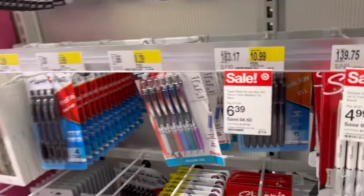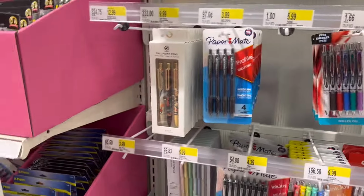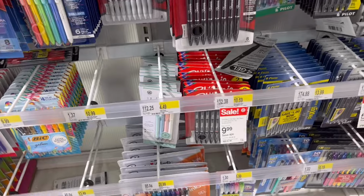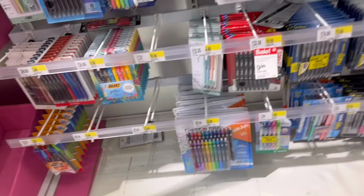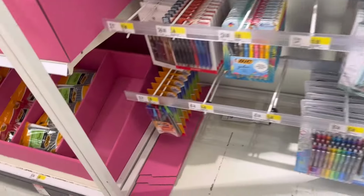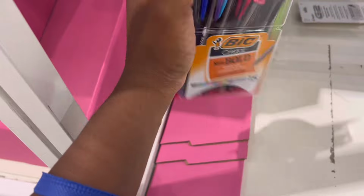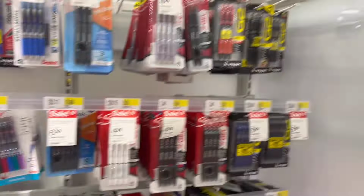Oh shit. These are Pentel. On sale. The Sharpie, these are $10. These are like 60 cents off. Not a lot of good sales. I can't wait for these to go on sale because they'll usually be like $1 and these are good. Okay. Craziness.